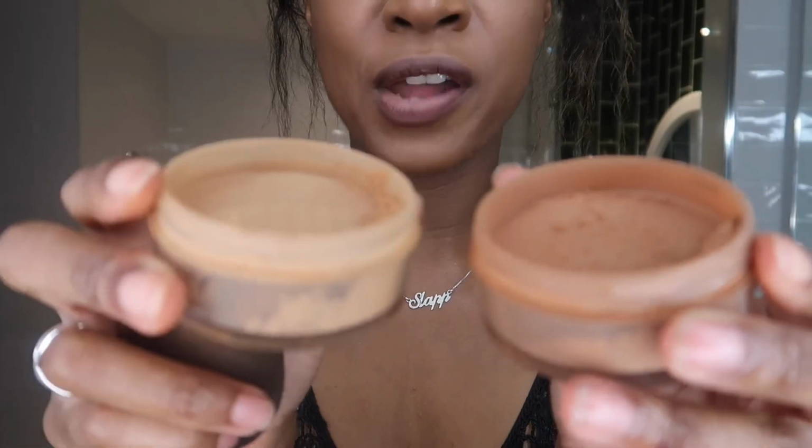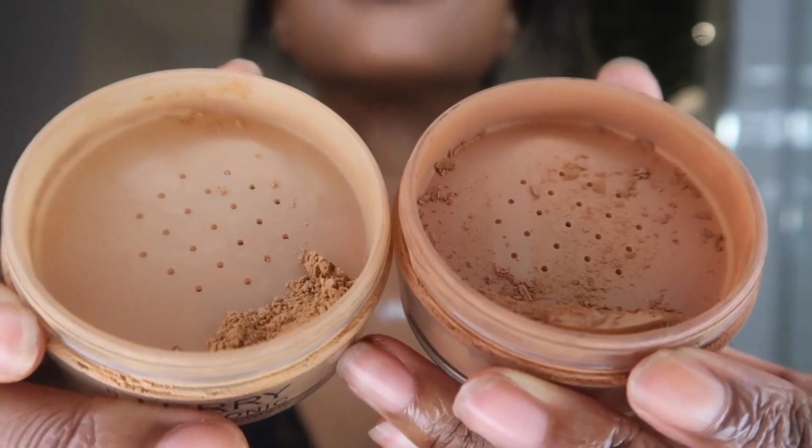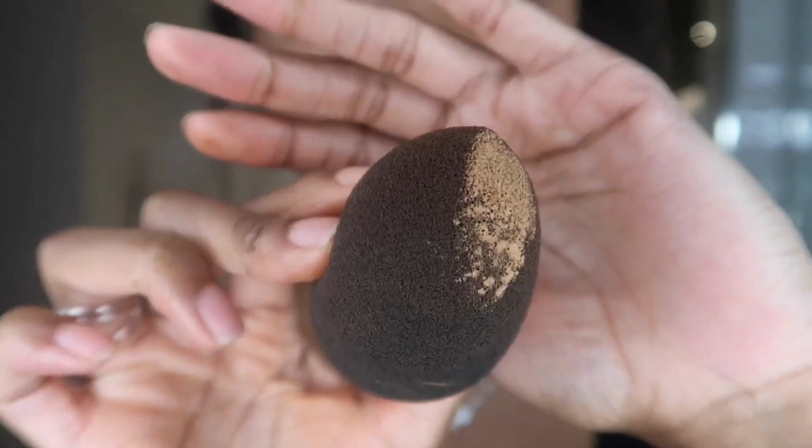Okay, so on this side, I'm going to use the by Terry Hyaluronic Hydra Powder in the shade 500, which is the one I use pretty much every day. This is 500 and this is 600. This one is more expensive than the new pressed powder. This is $60 and it is £42. It's definitely more expensive than the Charlotte Tilbury, but I much prefer it. I feel like it does a really good job of brightening under my eyes, smoothing them, and still making it look hydrated and kind of undetectable.